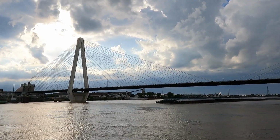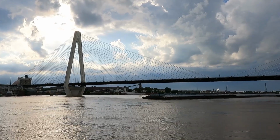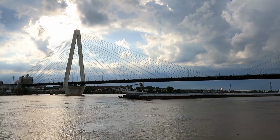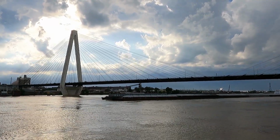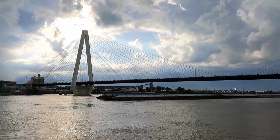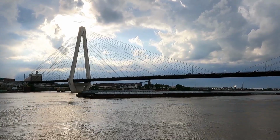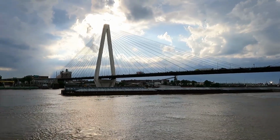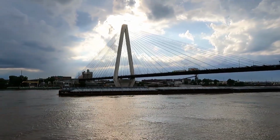Now, this bridge right out in front of us here is the Interstate 70 Highway Bridge. Now, Interstate 70 had run on a bridge further south in our harbor for many years. It was getting quite congested. They built this new bridge here to help ease that congestion. You baseball fans might recognize the official name of the bridge. It's the Stan Musial Veterans Memorial Bridge, finished in 2014.